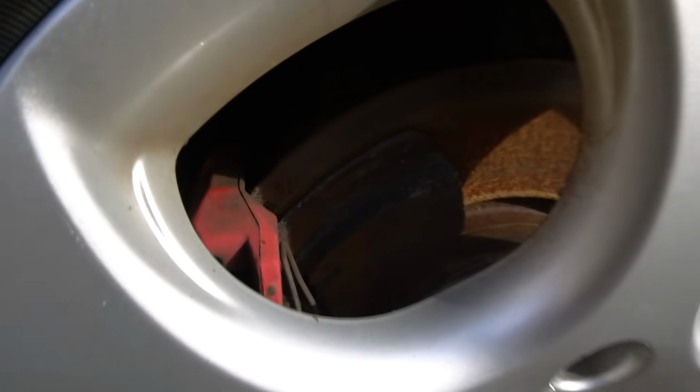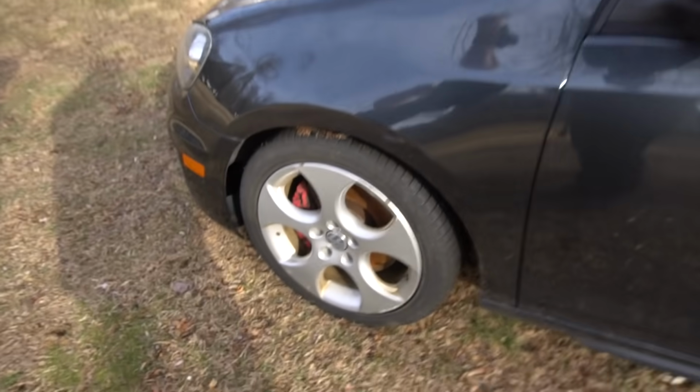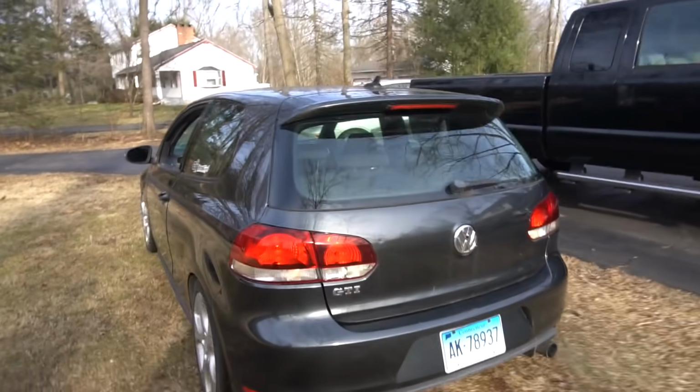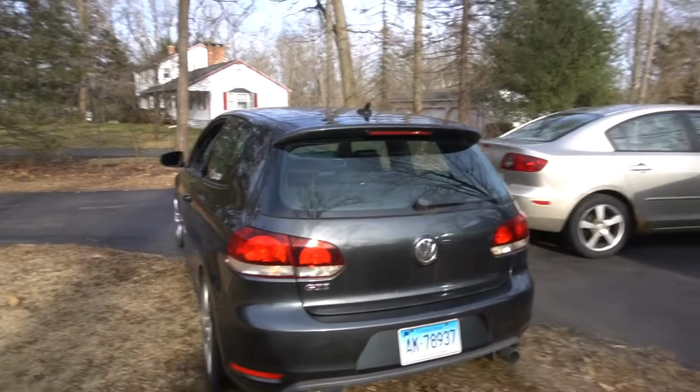What did? Oh my God. What happened? The pad popped out of the caliper. I swear to God, the pad popped out. Oh, I love it. Well, the e-brake works. I'm dying over here. It's living up to the reputation of the brand.